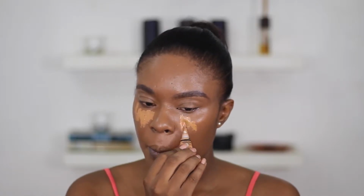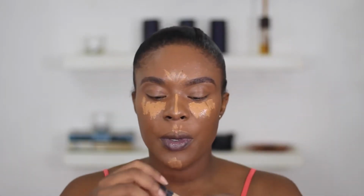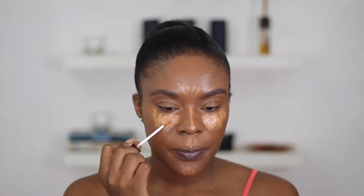I'm just going to prime my skin with the Clarins SOS primer in Coral. For foundation, I'm going in with the Lancome Tint Idol foundation in 10.1. To highlight, I'm going in with the Girl Pro Concealer in Fawn. I'm going to brighten underneath my eyes with NARS Radiant Creamy Concealer, and this is in Caramel.